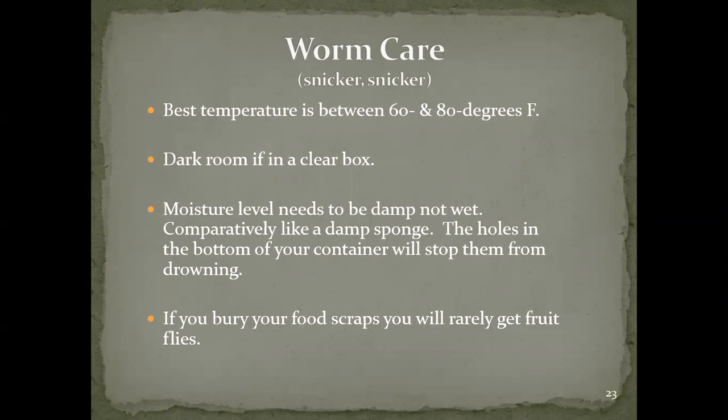And if you bury your food scraps, you will very rarely get a fruit fly. Usually if you have a situation that needs troubleshooting, it's something we aren't doing quite right. On that list on our website that Erin posted first in the chat, there is, I think it's EPA's, a troubleshooting guide there too. So moisture, it's too wet. Too dry, it's not wet enough. You guys can do that.